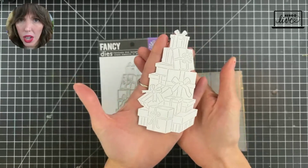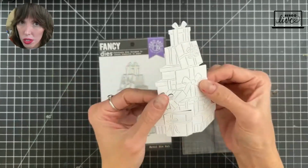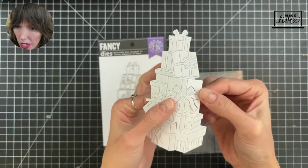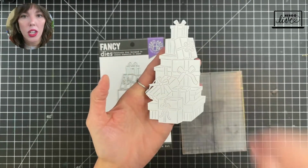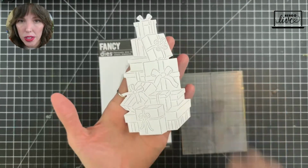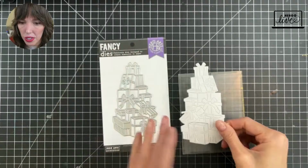But if you don't want to cut and do fussy cutting, because I know fussy cutting is not for everybody, even though this is fairly easy fussy cutting because a lot of the cutting is done for you. But if you don't like fussy cutting, you can also color this. And I have a beautiful example from the creative team where they colored this as well.